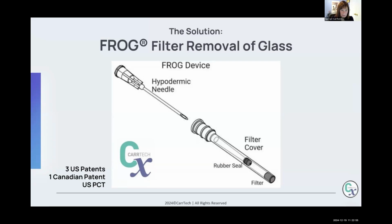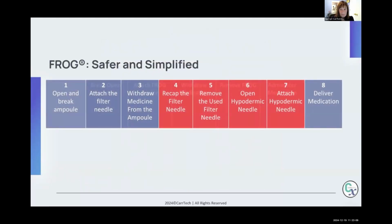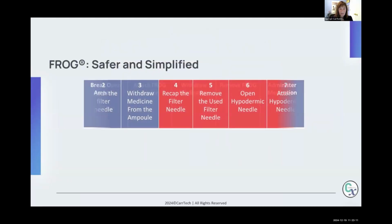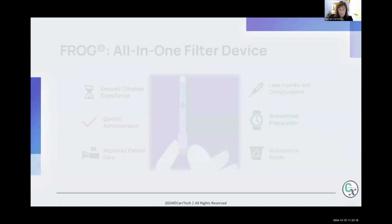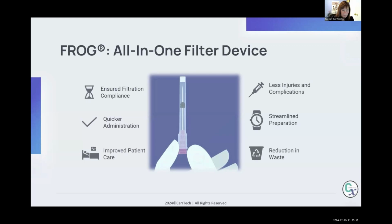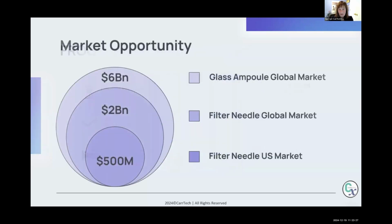The solution is Frog. It's a simple all-in-one package, one needle filter device combined. CarrTech has 3 U.S. patents, 1 Canadian patent, and a PCT, and more to come in 2025. From an unsafe, complicated problem to a safe and simple solution. Frog is a cost-effective, streamlined filter that assures no glass shards are going to enter the bloodstream, practically eliminates needle stick injuries, and in half the time.